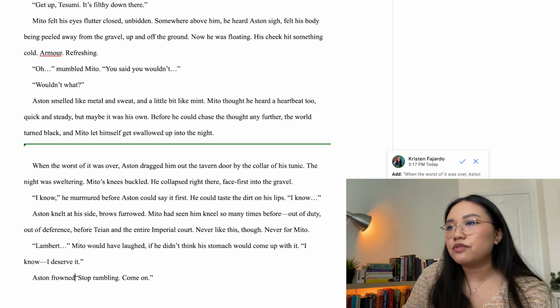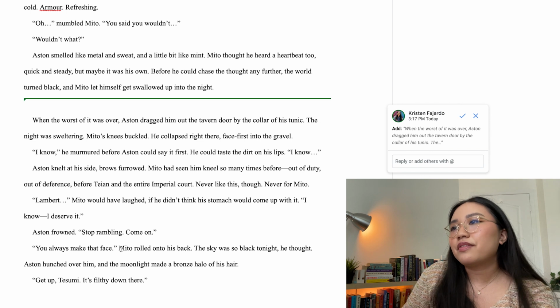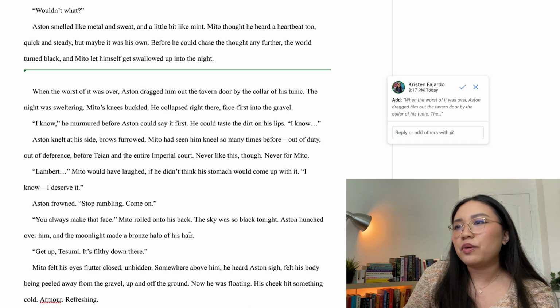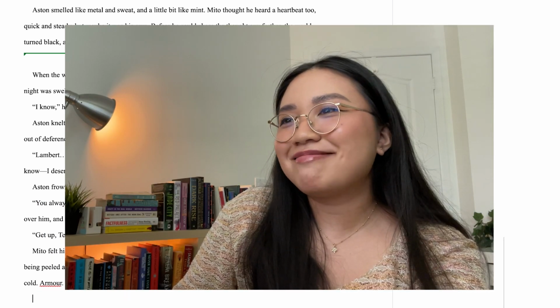All right, let's say Aston frowned. You always make that face. Mito rolled onto his back. The sky was so black tonight, he thought. I think we can cut that out. Aston hunched over him, and the moonlight made a bronze halo of his hair. I think I'm actually fine with this. So I think I'm just gonna keep going.